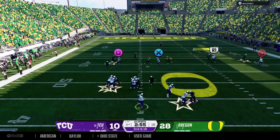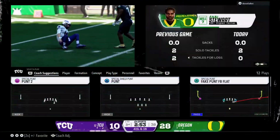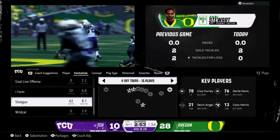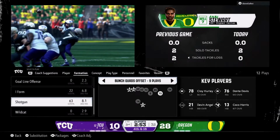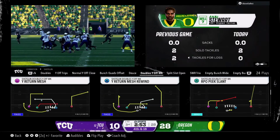Now in 3rd and very long, looking to throw. And he's hit right as he throws it, incomplete. The quarterback did all he could here to wait until the last possible moment, but he waits just a hair too long, which allows the defense to actually hit him as he throws the ball.